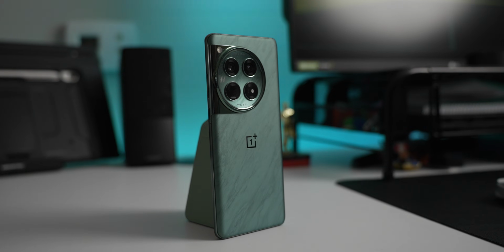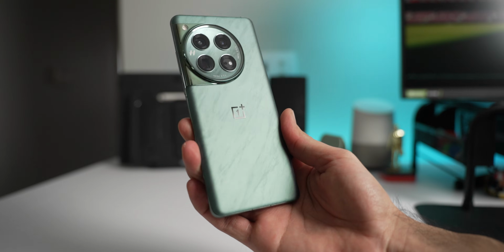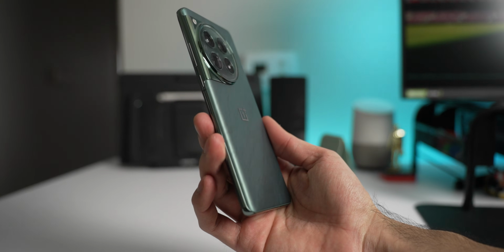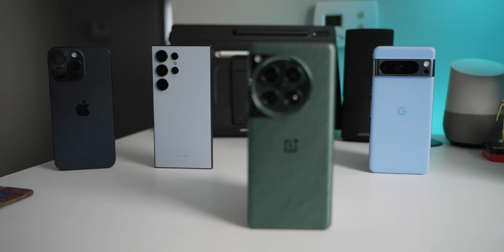First, I'm going to talk about the build and design, and overall, it's got a silky finish to it, and it's got a weird texture to it that personally I'm not a huge fan of. OnePlus tends to do this with all their devices, does make them stand out and feel different, but I'm not a huge fan of them.